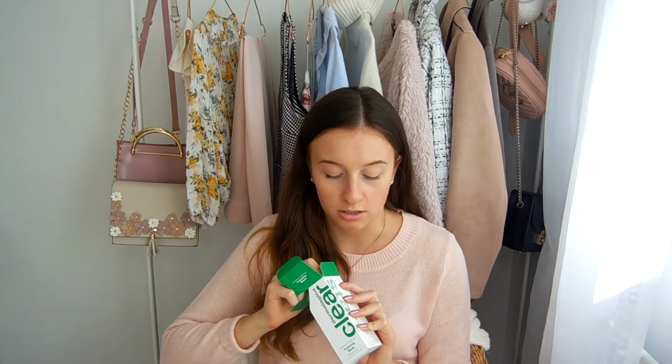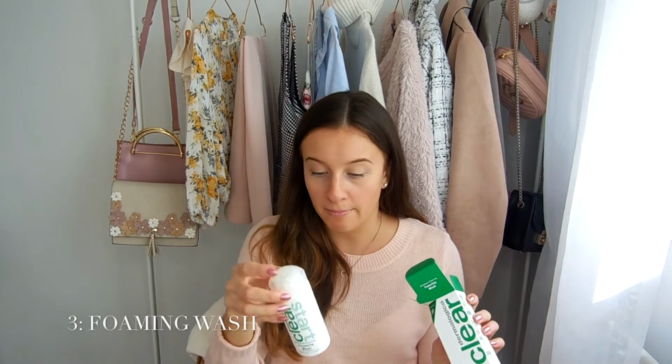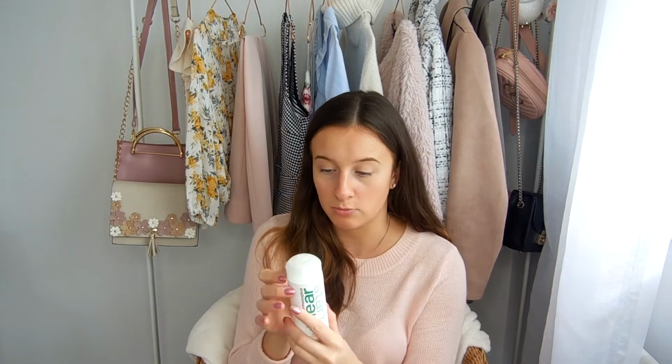So after that, I don't do this all the time. When I first tried these products out, I literally tried every single product, and I woke up and my face was quite oily. So I definitely don't use them all in one go. But the next thing is this foaming wash, and to be fair, I don't use this that much. It says to use it twice a day, obviously in the morning and the evening. But because I don't tend to wear much makeup, I don't really use it often. I probably should use it more, to be honest.